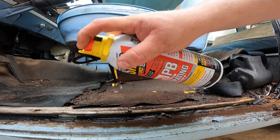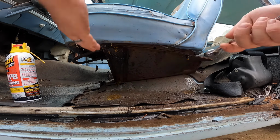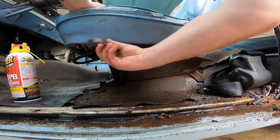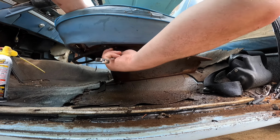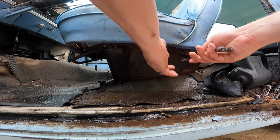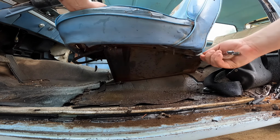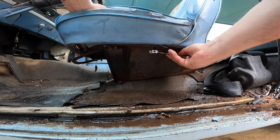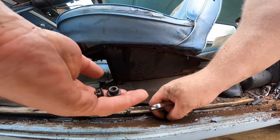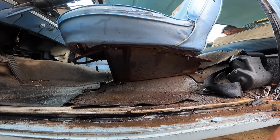Yeah, and that'll let us get the seat out of it. Let me see. Hey, that's a good noise. Ooh, there's one nut. Oh man, this is gross. This is so gross. I'm gonna go put these nuts somewhere I won't lose them. And then I'll look at the other side. I bet there's two of them.